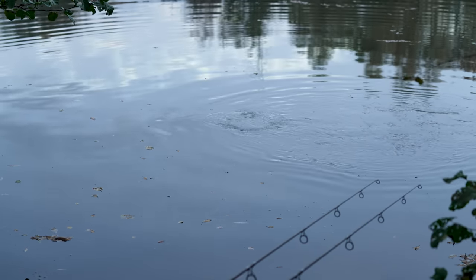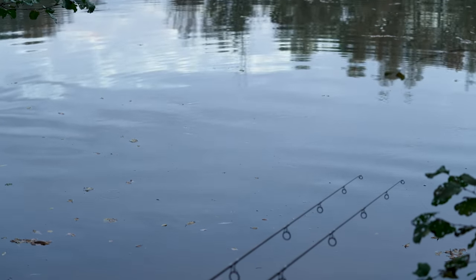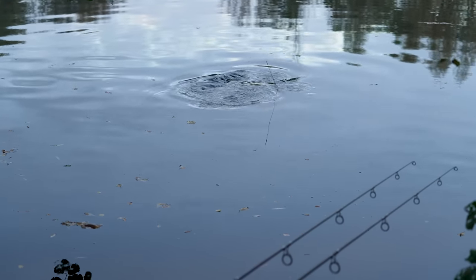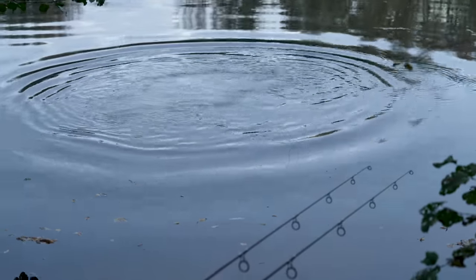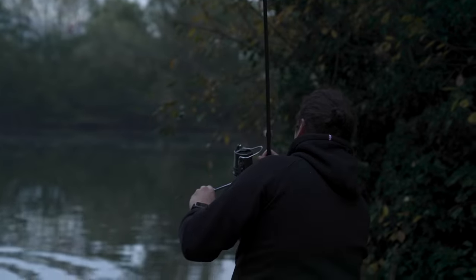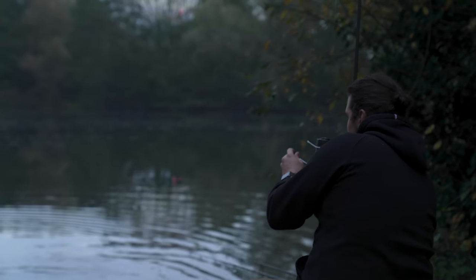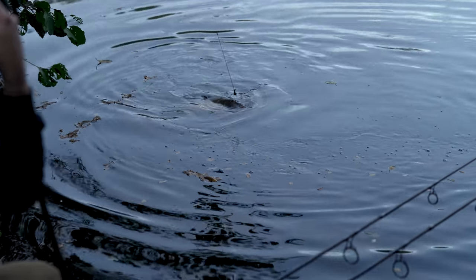See what I mean? Because you've got such deep margins down here, they're absolutely beasts. It's pretty much ready, I think. Yeah, there we go. Oh, nearly. Come on, mate. There he goes. Oh, he's only a little fella.